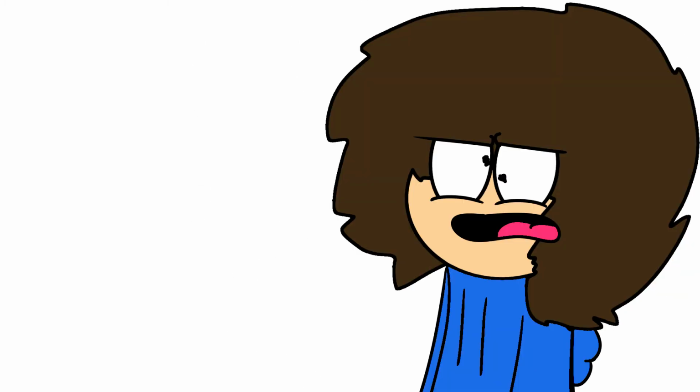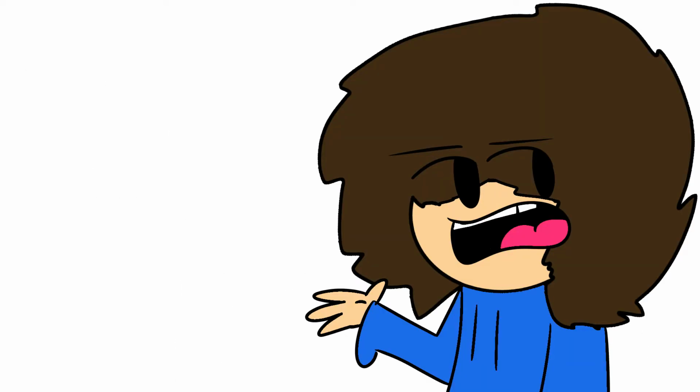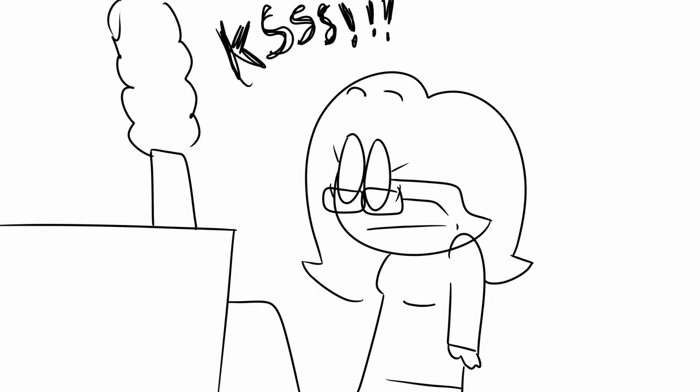Why? It goes like this, right? We get to the self-checkout. We start scanning our items and it's going all fine. At least that's what I thought at first. We finish and my grandma hit the pay button to make the transaction, right? And it does nothing. The computer is just sitting there frozen.